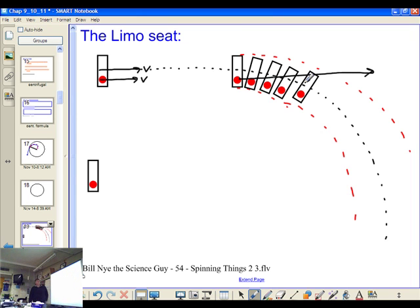you want to go like that, right? That's what your body wants to do. If you were in a seatbelt, you would follow along just like the little red dot. I mean, the red dot's you. But you're not wearing a seatbelt. You keep moving. Now, what would this feel like in the car? It would feel like you were sliding across the seat.